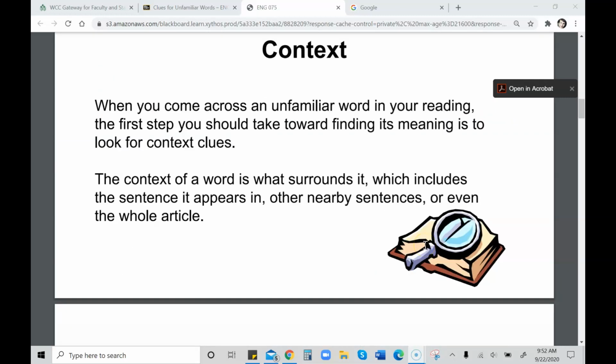So context, when you come across a word that you don't know when you're reading, the first step really is to take a look at context clues. Because if you head right to a dictionary, you may lose what the rest of the sentence is actually trying to say. So the idea of context clues really is considering what is around the word. And what else appears in the sentence or in the nearby sentences, or in some cases in the entire article. What are we referring to?